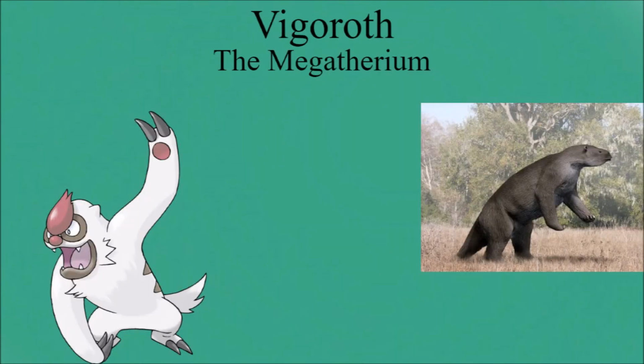The next Pokemon is going to be Vigoroth, which could have some Megatherium inspirations. Not Slaking, because that one gets way too much like an ape or a gorilla. Well, a gorilla is an ape, but specifically a gorilla, I guess, to really get that ground sloth. And while Vigoroth isn't perfect, it still kind of gets the idea across, so this is going to be one of those close enoughs.